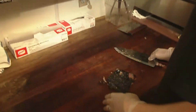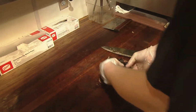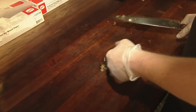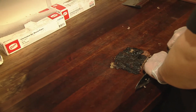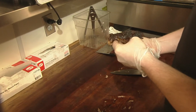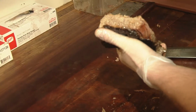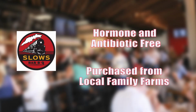So tell me what you do here. So this is gonna be our smoked beef brisket, at least a piece of it anyway. We load it at 7 p.m. at night, and at 7 o'clock in the morning our smokers show up to unload the smokers, and this is the result we're left with. Yum. So we use all hormone-free, antibiotic-free meats that have been fed a vegetarian diet. We try to get them from local family farms, and that way it leaves you with the best quality meat you can get.